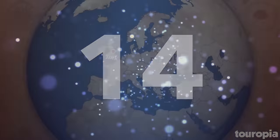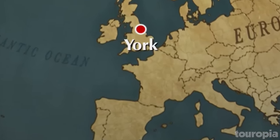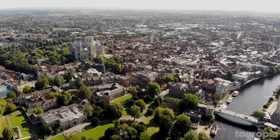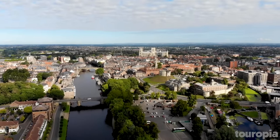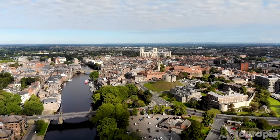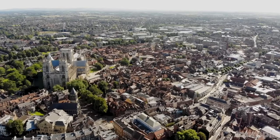Number 14. York. The city of York is a truly ancient destination, and it boasts an impressive collection of architectural remains that date to Roman, medieval, and even Viking times. Plenty of exciting sights compete for visitors' attention as they stroll along the city's cobblestone streets.